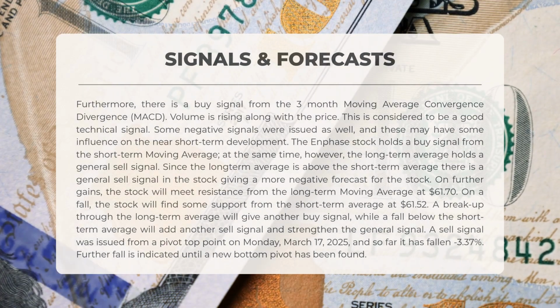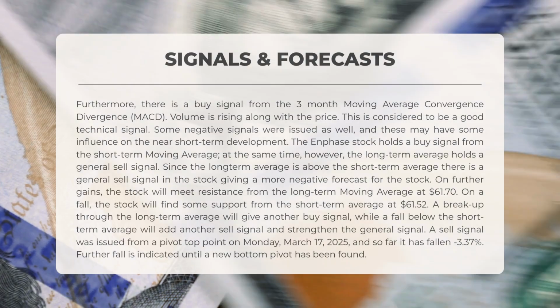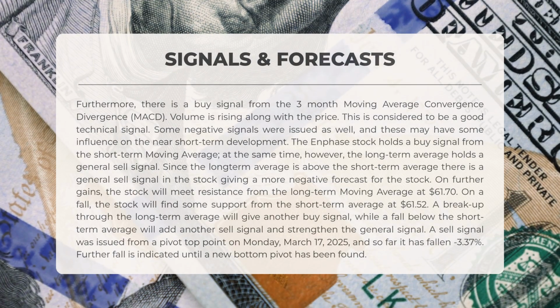Should the stock experience further gains, it will encounter resistance from the long-term moving average at $61.70. Conversely, if the stock declines, it will find some support from the short-term average at $61.52. A breakout above the long-term average would generate another buy signal, while a drop below the short-term average would yield an additional sell signal, thereby reinforcing the overall signal.